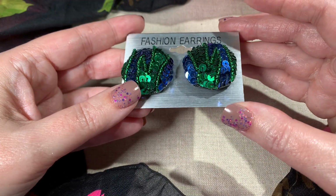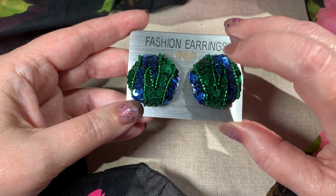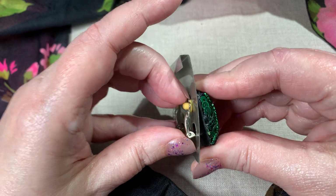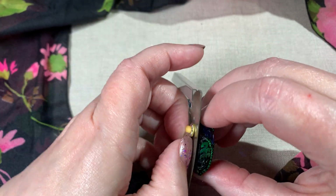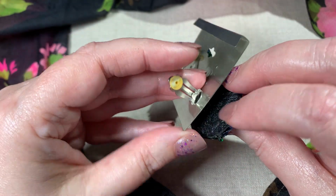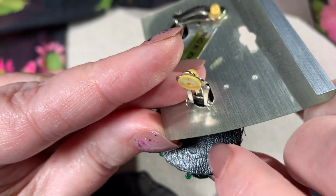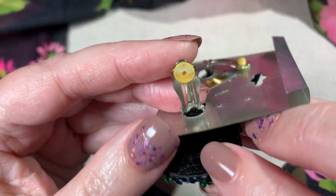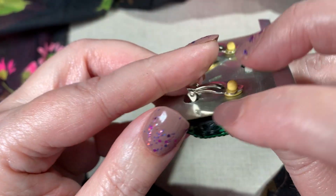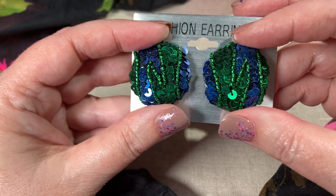There are so many color combinations I like, red and orange and just various things, but I love this color combination. And oh wow, they are clippies. Oh nice. And this is what the back looks like. It's like a vinyl and it still has the cushion, the plastic piece that makes a clip earring a little more tolerable.